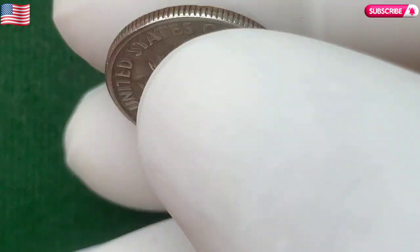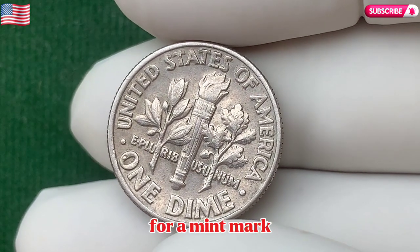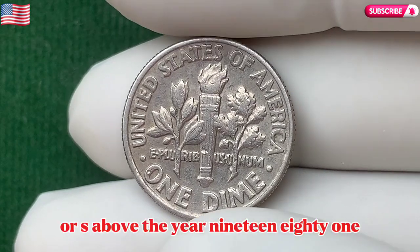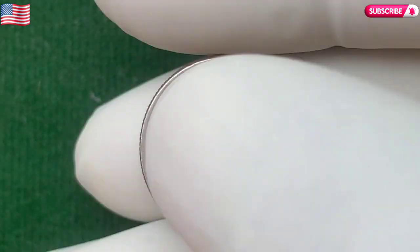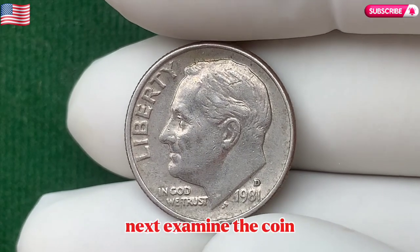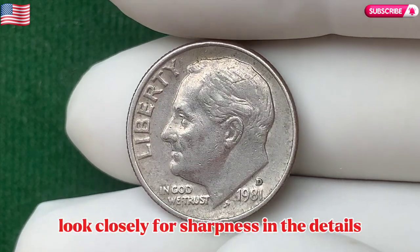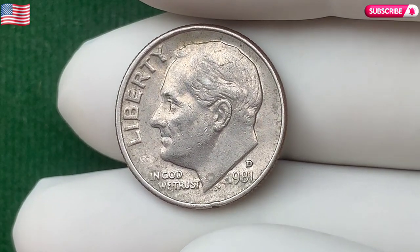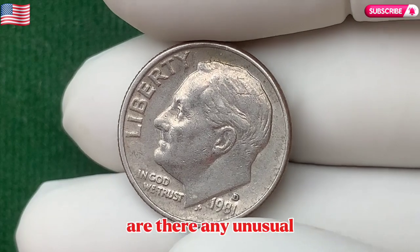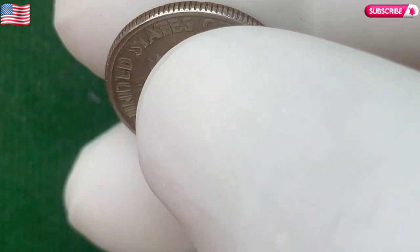You might be wondering, how do I know if my dime is one of the rare ones? First, check for a mint mark. Is there a small D, P, or S above the year 1981? That gives you an idea of where it was made. Next, examine the coin under bright light or a magnifying glass. Look closely for sharpness in the details: Roosevelt's hair, the torch on the back, the lettering. Are there any unusual features or misalignments? These could be clues that you have something special.